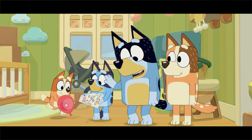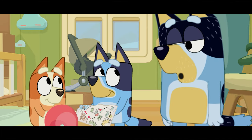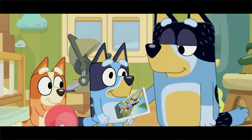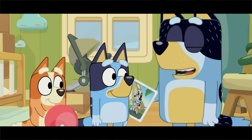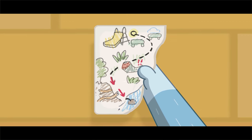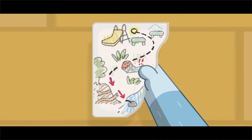Hey, that's a picture of me when I was a kid. In the olden days. You mean the 80s? Yeah. What's that drawing on the back? No way. I'd forgotten about this. When we were kids, your Uncle Stripe, Uncle Rad and I buried some treasure and we drew this map so we could find it again.